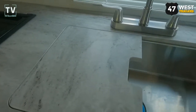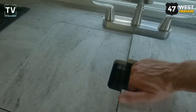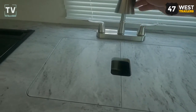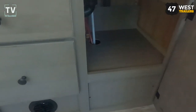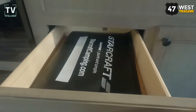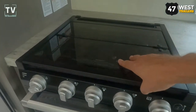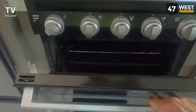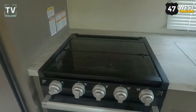So here's the stainless steel sink. It's a single bowl sink with a gooseneck spray nozzle, and then the two covers that you see there. You can use those for cutting boards or use them to cover up your sink to give you additional counter space. And here you see the drawers and doors. And you can see your three burner cooktop as well as the oven that you have. Nice size, medium size oven, but you know, for a coach this size, it's perfect.